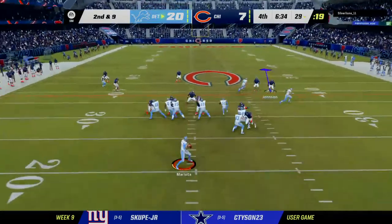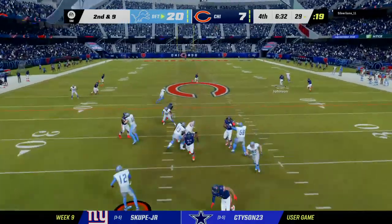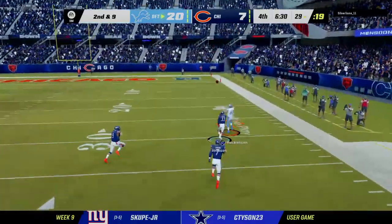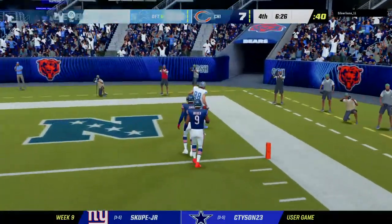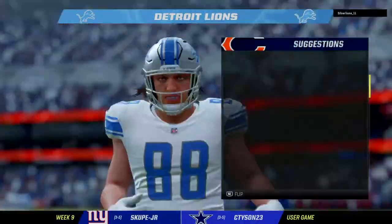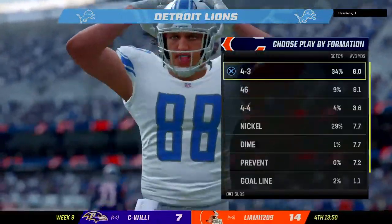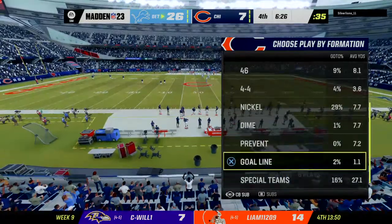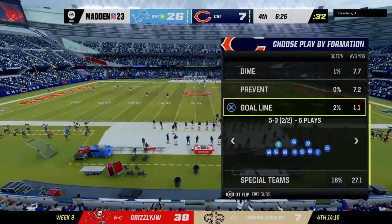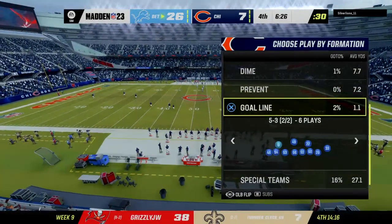Play fake, Mariota. He's going to float this one deep right side. He's got a man, complete. Touchdown, Detroit. T.J. Hockenson with his 2nd touchdown of the game, number 7 on the year. And the Lions are about to make it 4 straight as they add to this fourth quarter advantage.